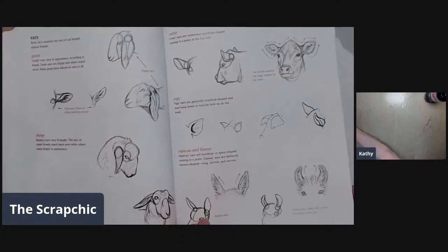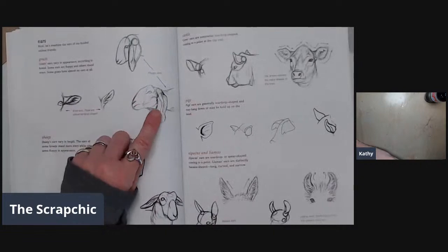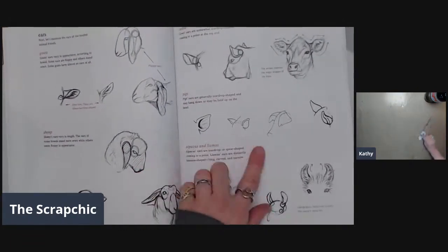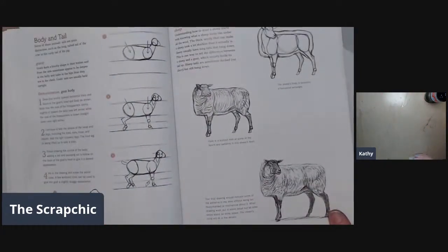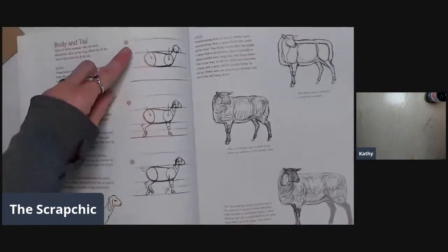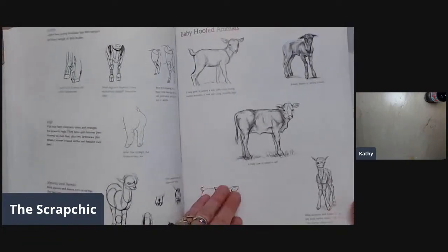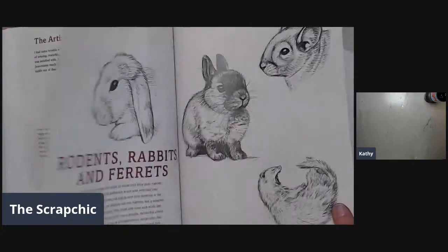We could have used that book when we were doing those acrylic animals. Yeah, those would really help because the ears are tricky. That would have been good. And these are the different ones. Here's sheep, goats, cows. How to do the pig ears. The llamas, how to do their ears. It's how to do all their ears and all their eyes and all their noses. And this is the body and the tail. I like how it shows the lines and proportions. So again, it goes into all of them: goats, pigs, cows, llamas, alpacas.